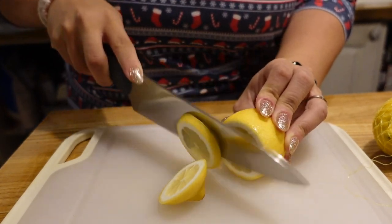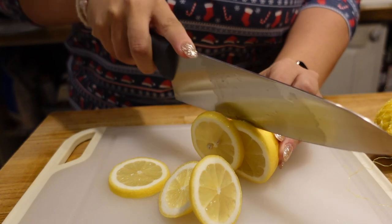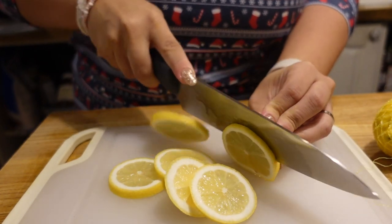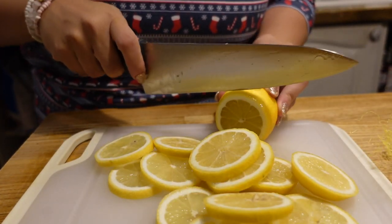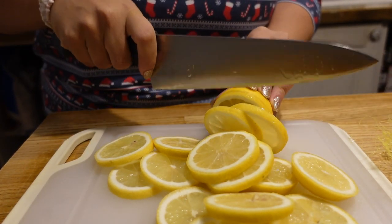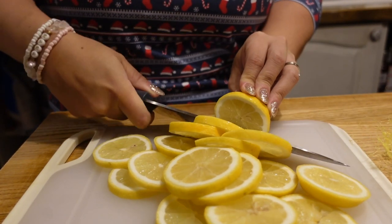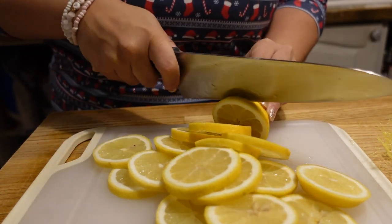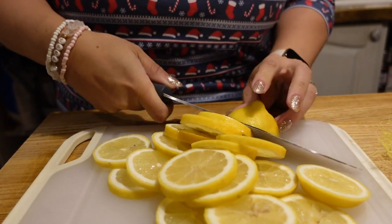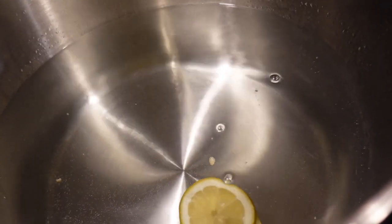So, one of the first things you are going to do is slice up a whole bunch of lemons. Now, I probably used about 5. I use them for a few different things. I use them for the actual boil, but I also use them when we are eating, like to just squeeze onto some of your seafood and have them as dressing if you're dressing your plates and stuff. So the ends of the lemon I normally squeeze into the water or keep for us to squeeze onto food, and the slices I pop into the pot like this.